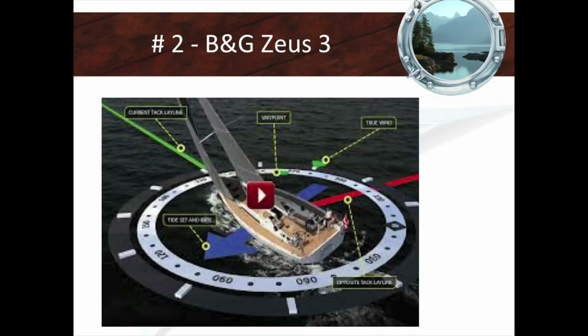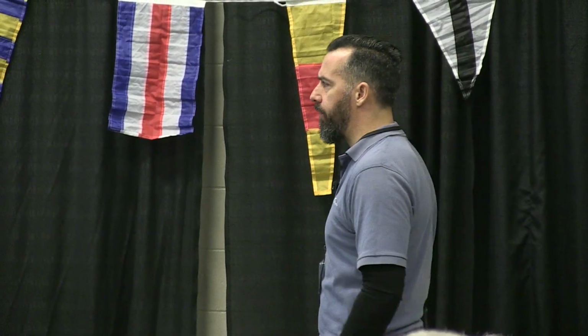The Zeus 3 is very similar to the EVO 3, except for one big thing, and you can see the screen sizes, there's a huge range. By the way, this presentation is going to be available on our website in PDF format, so if people want to see it later, it's completely accessible. We're going to post it probably on Saturday or Sunday.